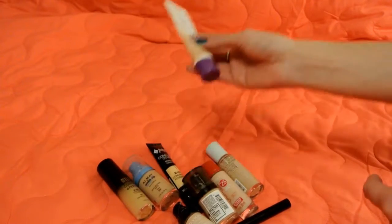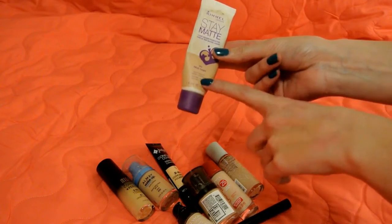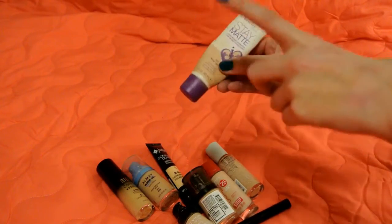So, yeah, let's just start. This one is the Rimmel Stay Matte in True Ivory. I absolutely love this. This is like one of my summer foundations. Just the wrong color, and it's a year old tube, so before the summer starts again this year, I'll probably buy another one, but this one's pretty much empty and kind of old.